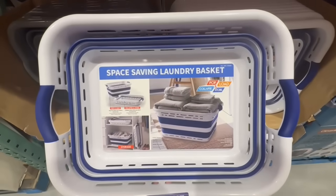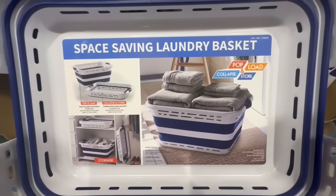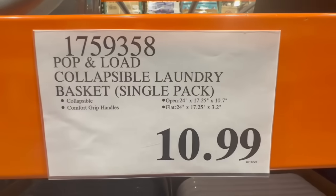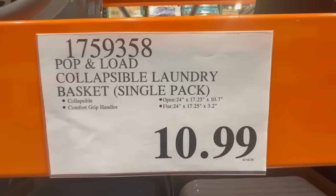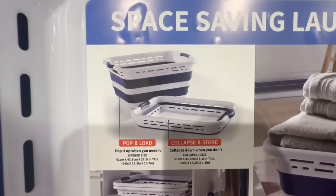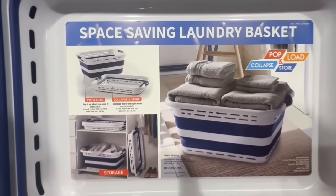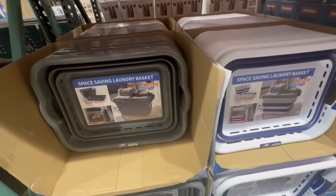So it seems like the space-saving laundry baskets are back at Costco. I know these come back every single year, and every time they bring out different color options for us. For each one of them right now, they're going for $10.99 at the moment. They're super easy to store considering they are collapsible, so they do save you tons of space. And they also have comfort grip handles, so that way your hands aren't hurting when you're taking your laundry from room to room. But yeah, I really like these. They're a great size too. They have them in both blue and also in gray.